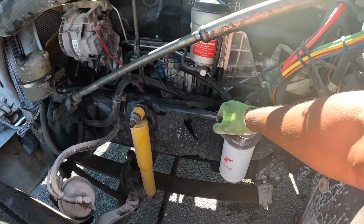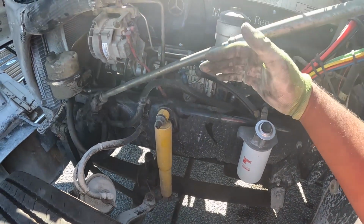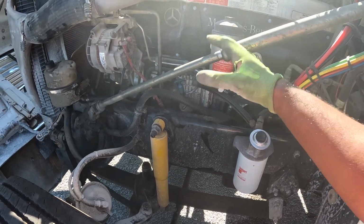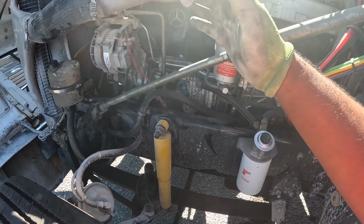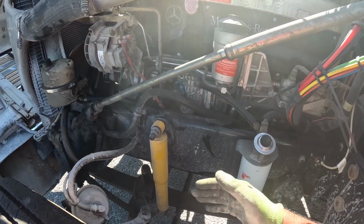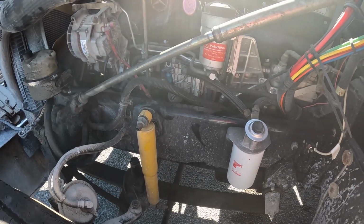Now I'm not advocating for y'all to go out and get this motor. This is a special motor. It was rebuilt by a certified Mercedes-Benz mechanic. He's certified by Mercedes-Benz to rebuild this motor. That's who rebuilt this motor. And I ain't seen the man since.